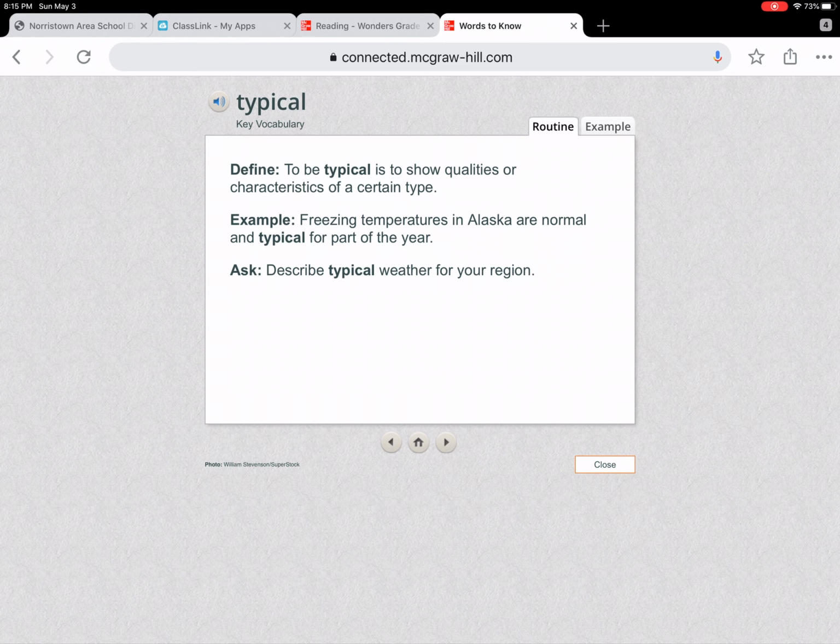Describe typical weather for your region. Think about where we live. What is typical weather for the middle of winter? What's normal? Is it cold and snowy? Or is it hot with thunderstorms? Hopefully you said it's cold and snowy.